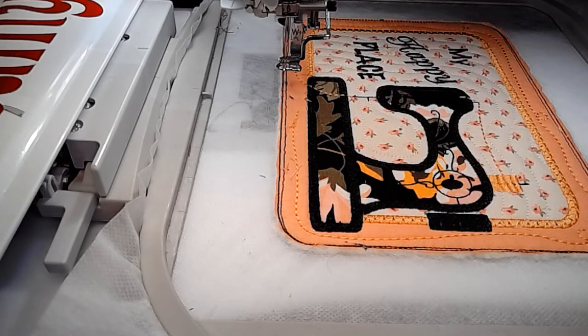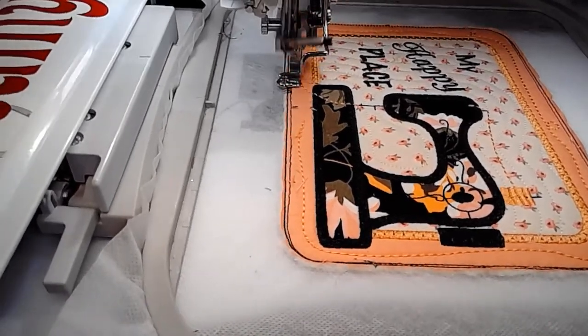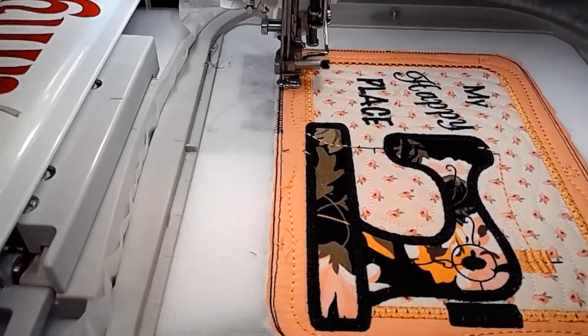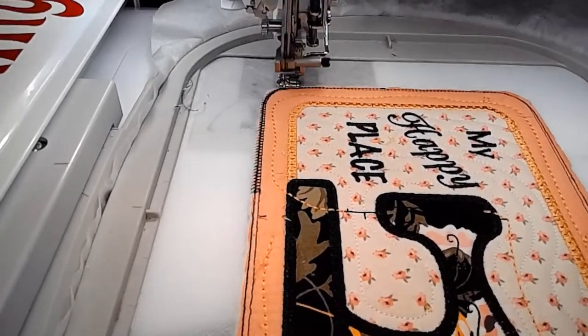All right, ready for the final stitches. Trying something new. No, it's not anything new. I just never remember to do it. So, a little zigzag to hold everything down. It should be good. I love the zigzag holding everything down. It gives you a perfect finish.